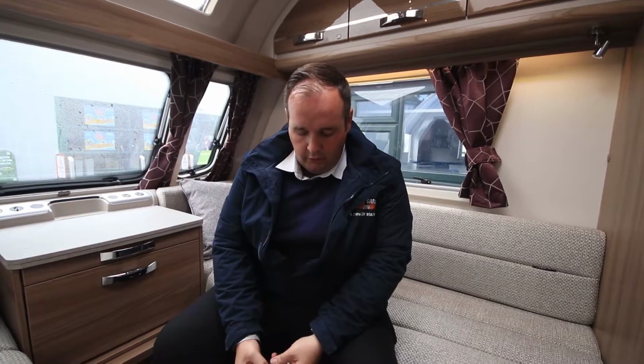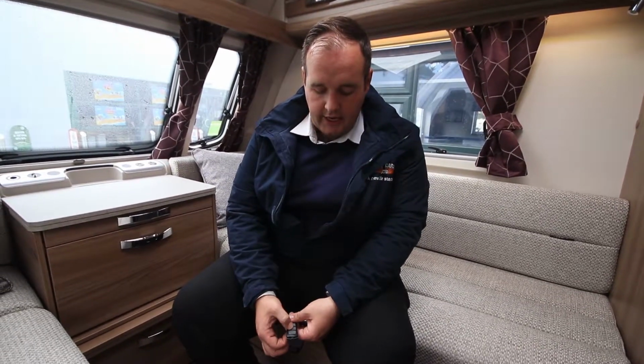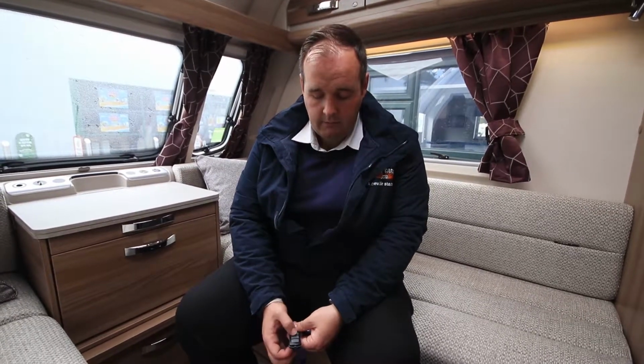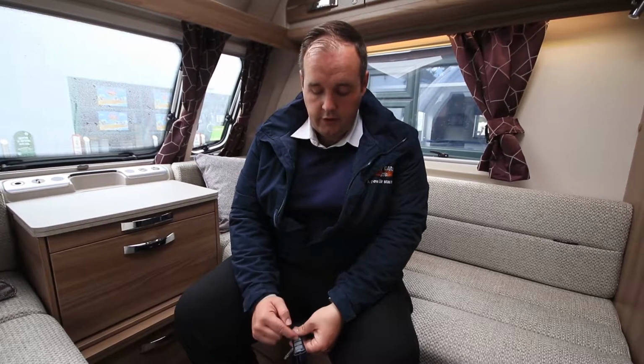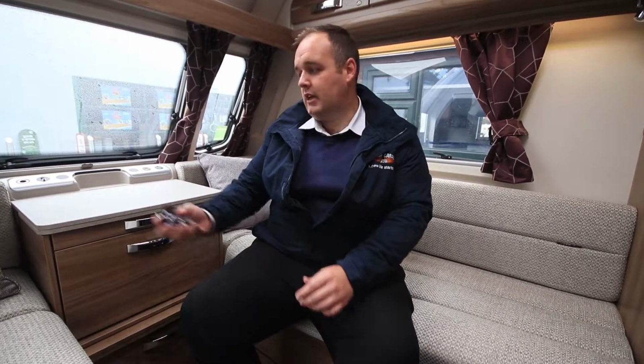Now there's your fob for it, so your first little button is just a little torch. So once you've had a few too many gin and tonics, you've got half a chance of seeing where you're going. The second button, one bleep, activates the alarm. Second button again, bleeps twice, that deactivates the alarm. So just to recap there, 1 for on, 2 for off, and then the third button, that's going to control your outside awning light.